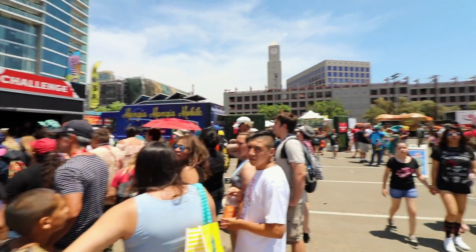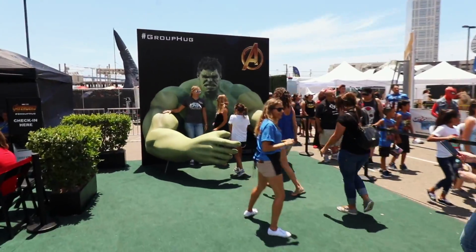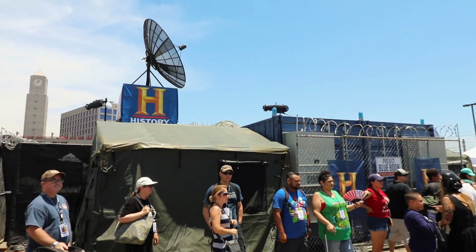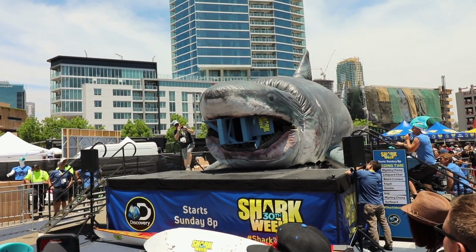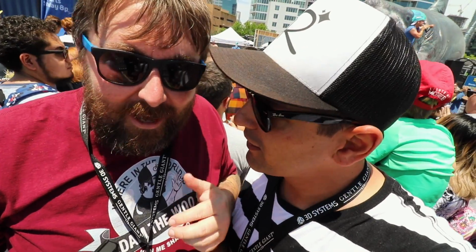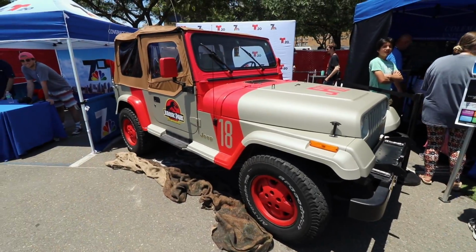Now, of course, I got your standard food trucks out here, some of them slightly more themed than others. That one's shaped like a potato. And what the? Oh, waffles. Wow, that's pretty cool. A group pick area. The History Channel's all set up out here. And look at this Discovery Channel Shark Week display. Feed the shark! Feed the shark! Gonna need a bigger boat. T-shirts. I'm gonna nickname him Splinter. Oh, and look at this. Always nice to see a Jurassic Jeep around. I want one of those.